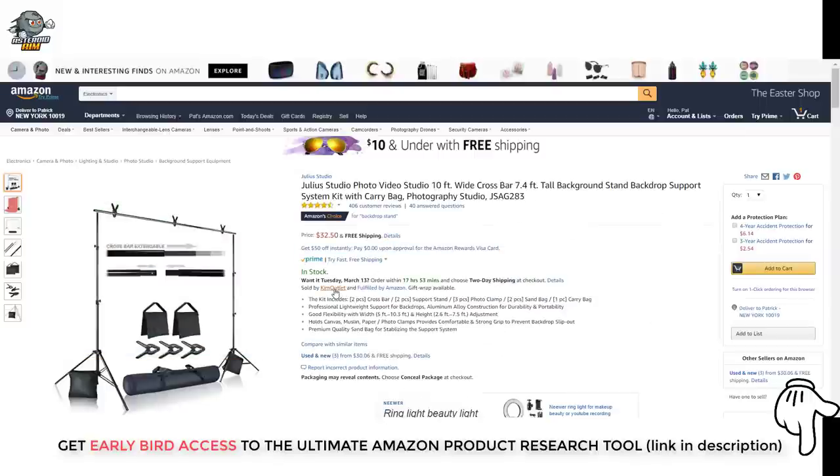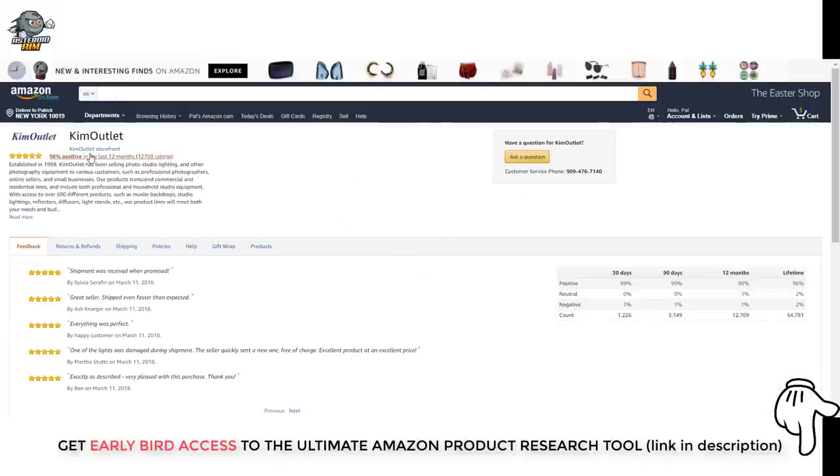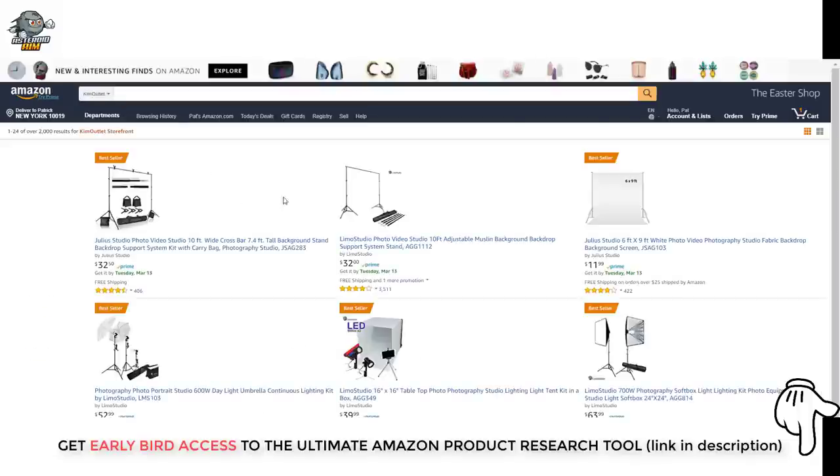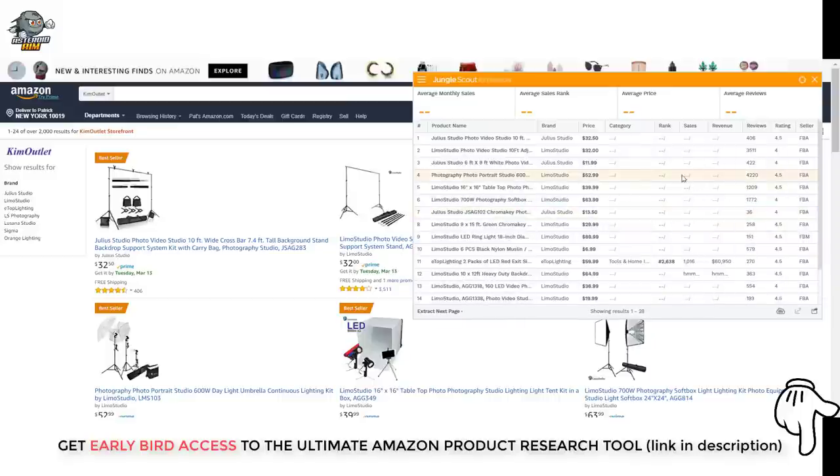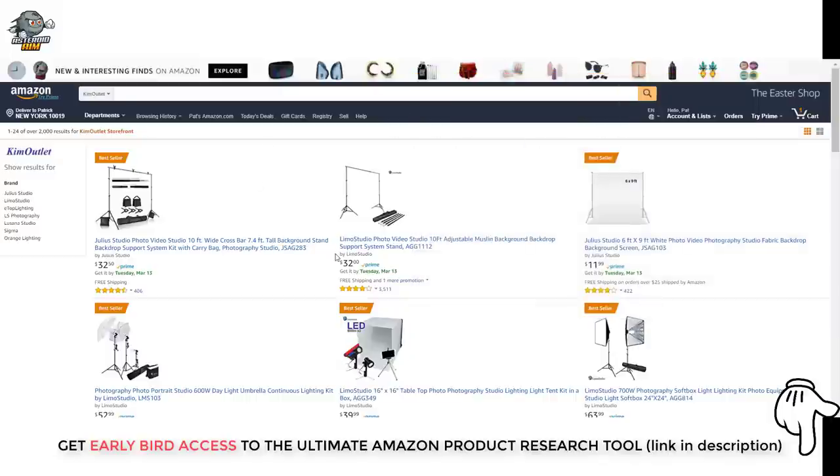I'll click on a seller name, I'll look at Kim Outlet, what they're doing. I'll go to their storefront. I'll run Jungle Scout to get a quick idea of... normally it tells us the revenue, you guys. This is an exceptional circumstance, but normally I would see what's doing well for them.